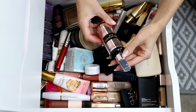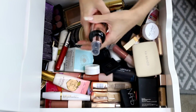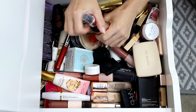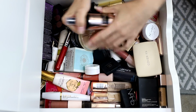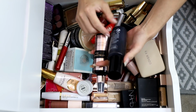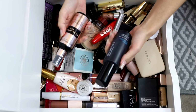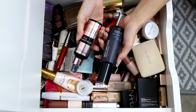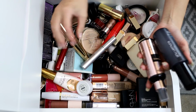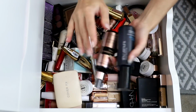Don't want it. Makeup Revolution Hyaluronic Fix. Why did I hate this? I feel like it was something to do with the scent. Yep. It's full of alcohol. So, okay, it looks like I'm going to have a couple of sprays in here. I did a 100 layers of makeup setting spray live video, and I'm wondering if there's any more. We'll see. We'll find them.